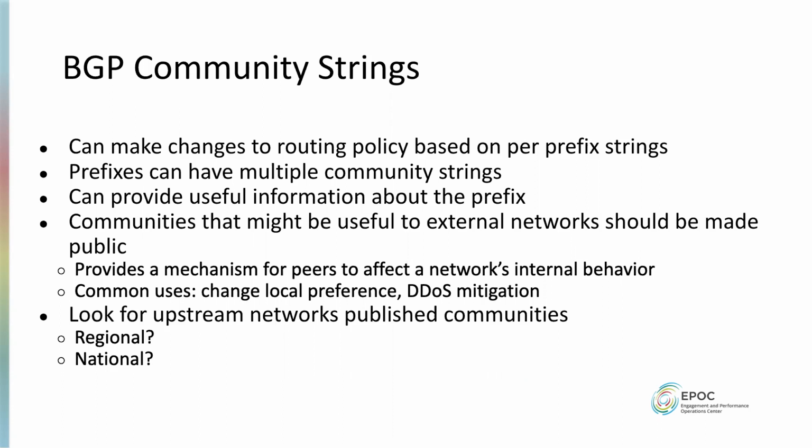And honestly, Eli and I were actually talking about this just yesterday. I think it's important. Sometimes you might have community strings that are internal, and you don't need to publish those. But if you are putting community tags on prefixes and advertising them to neighbors, you should probably have a web page somewhere that lists what those mean.